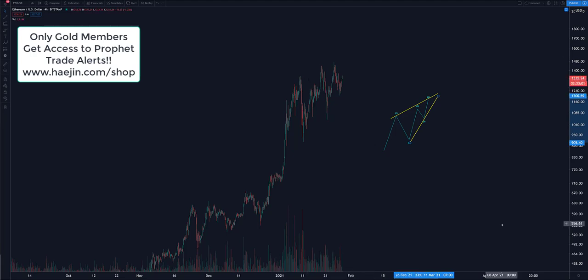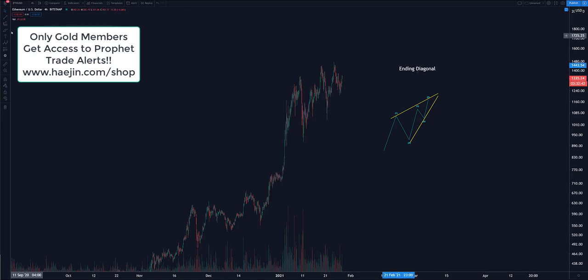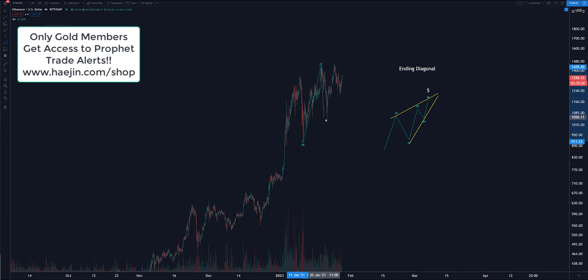Now we could be seeing that here as well. That's possible. So, do we have an ending diagonal? An ending diagonal usually occurs as a terminal event within an impulse, often as a wave 5. So, do we have maybe the potential for 1, 2, 3, 4, and one more higher high, and that'll do it?